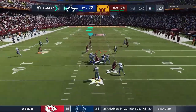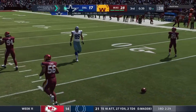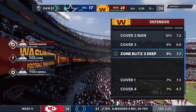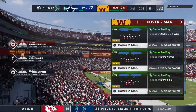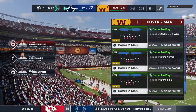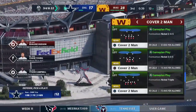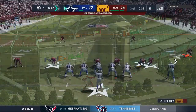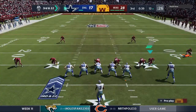He'll look to throw. And that's going to be incomplete. He was looking to get it to Jonathan Taylor there, but now it'll be 3rd down. It certainly didn't appear that that's where he wanted to go with the ball initially, so he tried to get something out of it by dumping it off to his running back unsuccessfully. This offense in desperate need of a conversion as they come up on 3rd down.